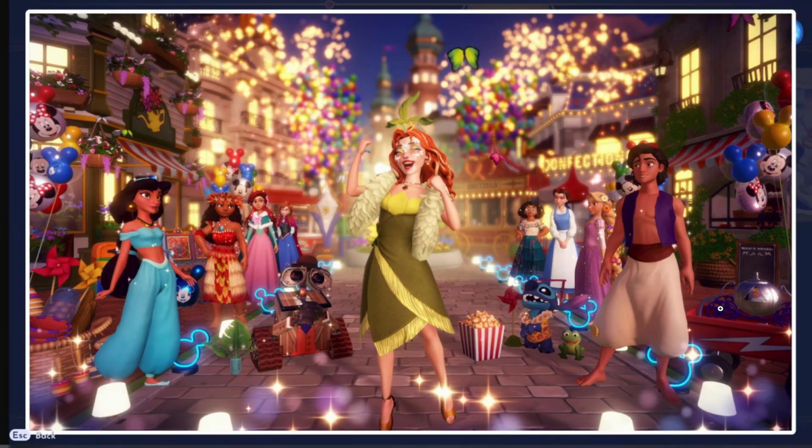Yeah, it's just really cute. I really like it. I love the outfit, love the expression on the face, love the lighting here. Yeah, I think this is a really fun snap, really nice to see. And of course we've got Wally here, which is super adorable.